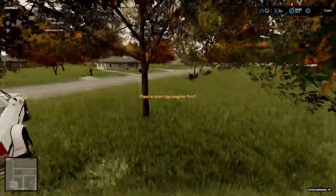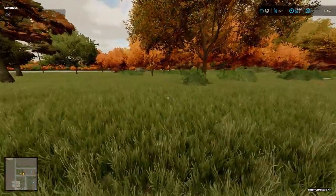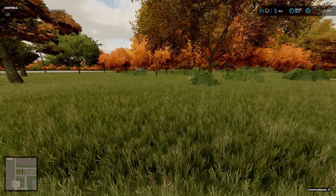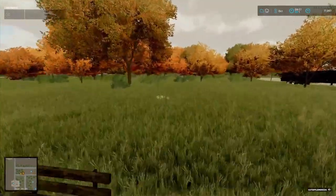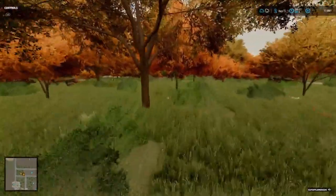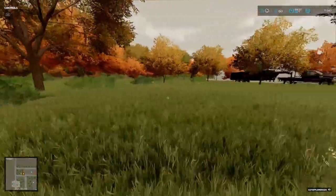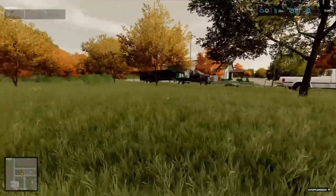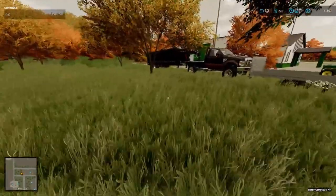All right, I think we'll go ahead and just get us a small building up and then we'll work on the trees and stuff. So we can get the contractor building in and all that. Because we can get a smaller building like over here in this open area.